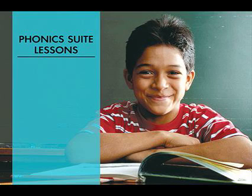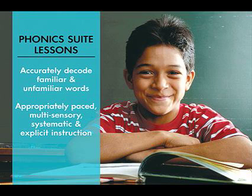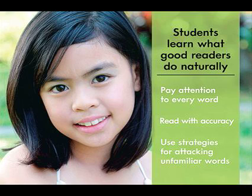In all Phonics Suite lessons, students learn to accurately decode both familiar and unfamiliar words through appropriately paced, multisensory, systematic, and explicit instruction. Essentially, they practice what good readers do naturally, which is pay attention to every word, read with a high rate of accuracy, and use strategies for attacking unfamiliar words.